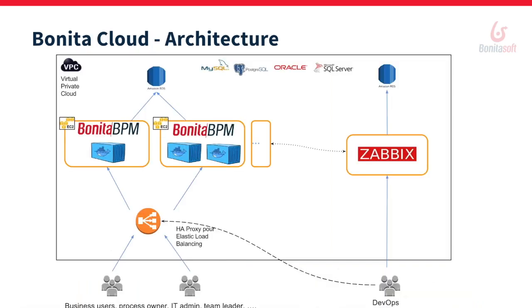So let's take a look at the architecture we put in place to deploy Bonita in the cloud, and how you can actually manage all the challenges we previously mentioned. So here we can see a deployment in cluster mode. We'll have several instances of Bonita BPM running on EC2, which is an Amazon AWS service. They will connect to Amazon RDS for the database management layer.